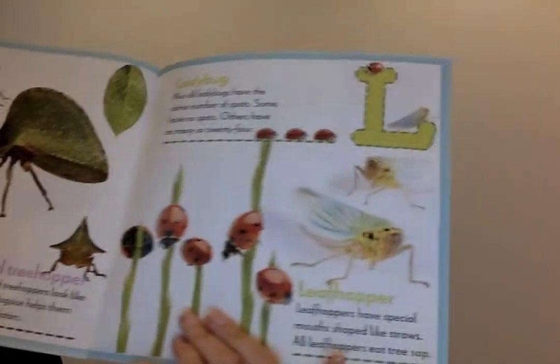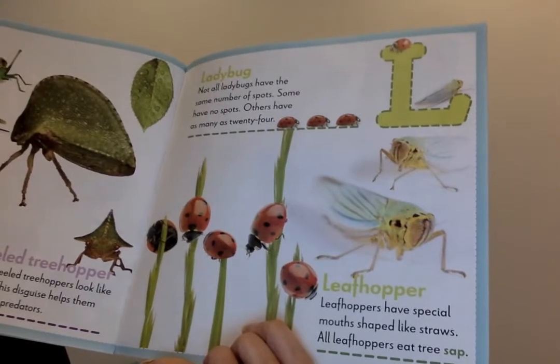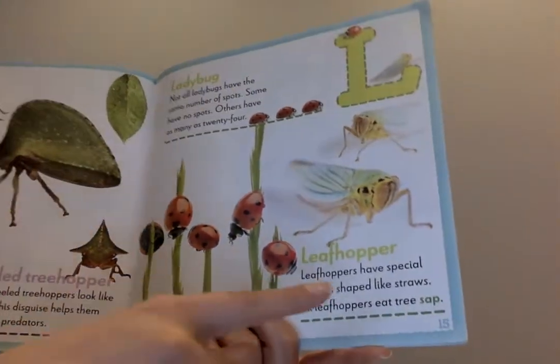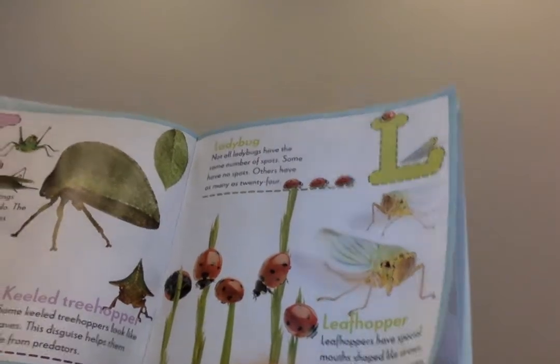Next is L for ladybug. Not all ladybugs have the same number of spots. Some have no spots. Others have as many as 24 spots. And there's a bug called a leafhopper. They have special mouths shaped like straws, and they like to eat the tree sap.